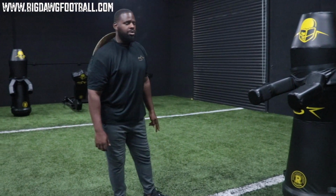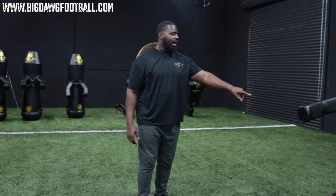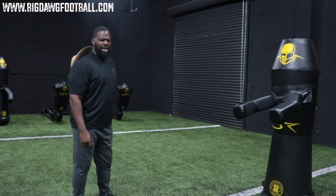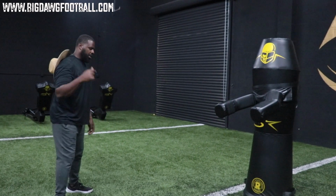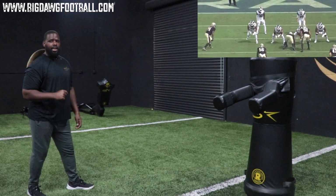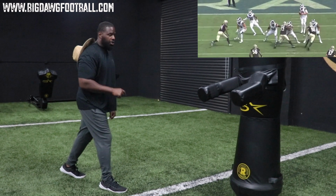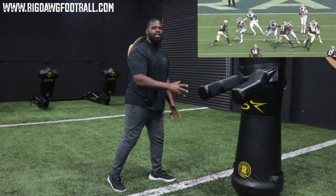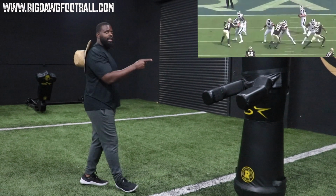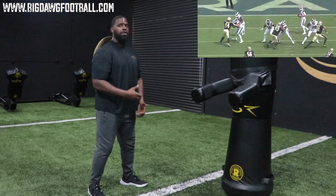Now I want to explain something to you. When you watch this clip again, look at the offensive lineman, look at what he actually does. Look at what he does. So when Cameron takes that first step, you're gonna see the offensive lineman take his kick. You're gonna see that. But the next step, you're gonna see that offensive lineman freeze. He sits, right? I told you, if this guy thinks that you're gonna bull him, he's gonna sit down and prep himself for the bull.